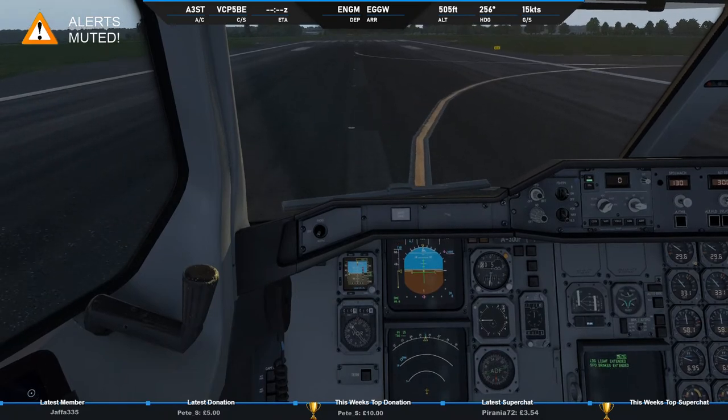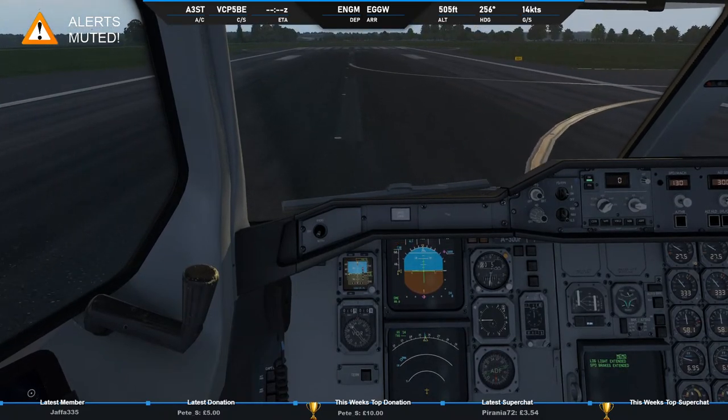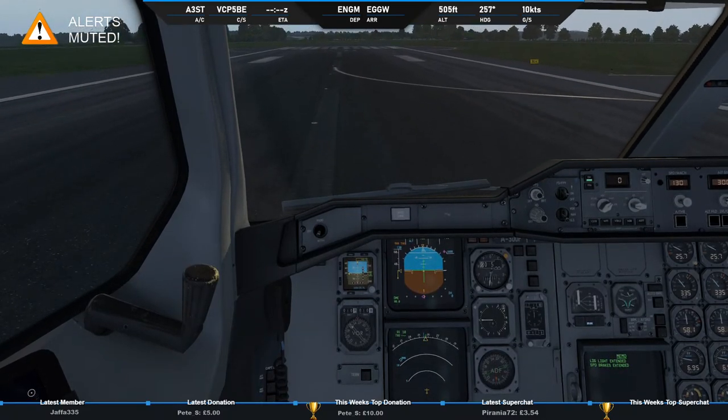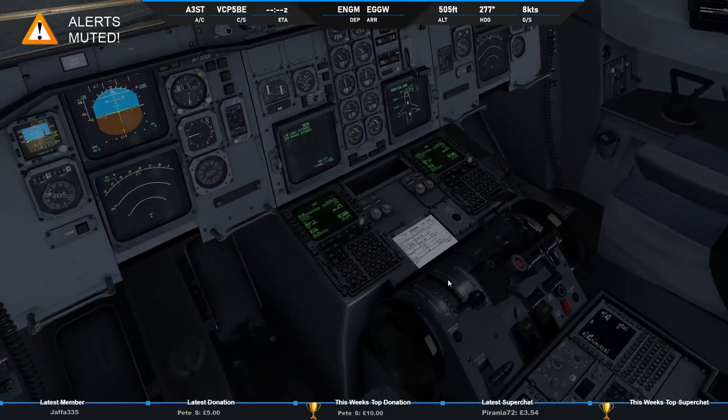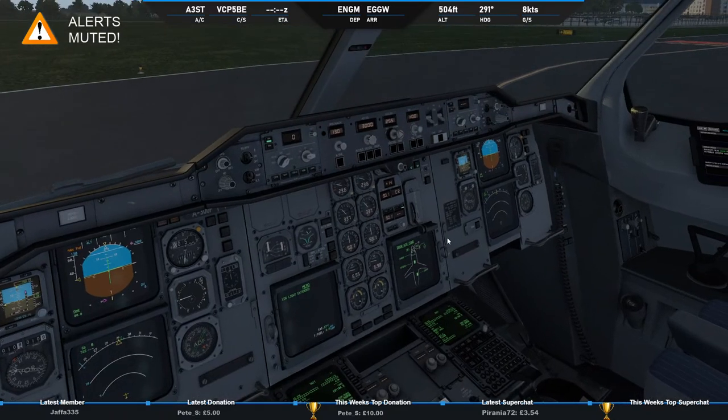Luton Tower, Alpaca 1-2 Hotel Mike, established ILS runway 25. Alpaca 1-2 Hotel Mike, Luton Tower, continue runway 25. Continuing runway 25, Alpaca 1-2 Hotel Mike.